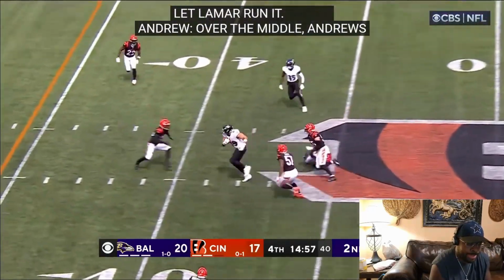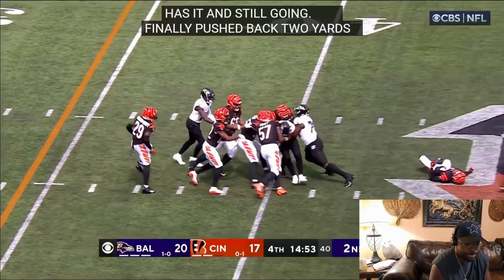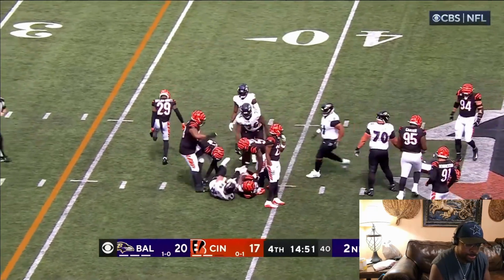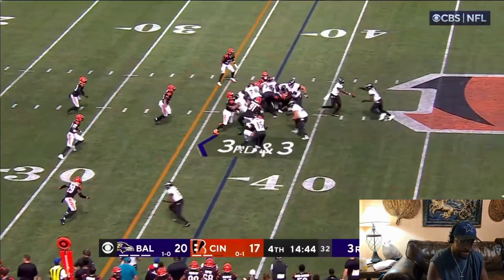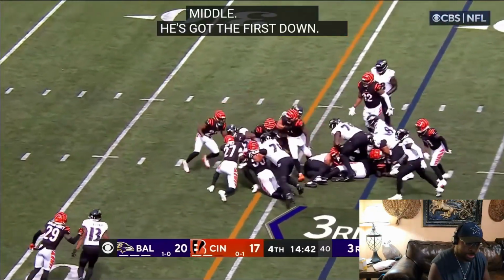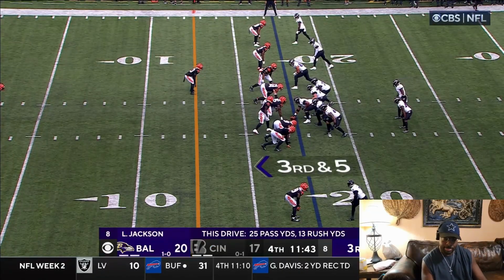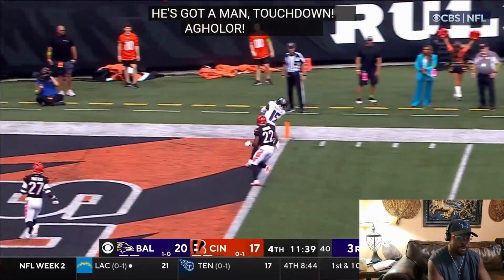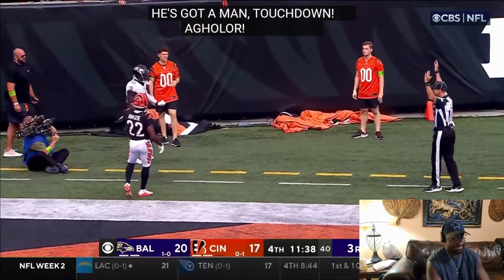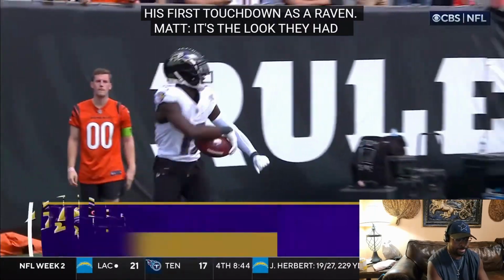Over the middle, Andrews has it. Oh, Andrews, muscling his way inside the 40 and finally pushed back. 2 yards shy of a first down. They run it with Edwards. Can he get it? Yep, he got it. Man, Cincinnati better do something. The Baltimore offense is getting whatever they want. He's got a man. Touchdown. Aguilar. His first touchdown as a Raven.